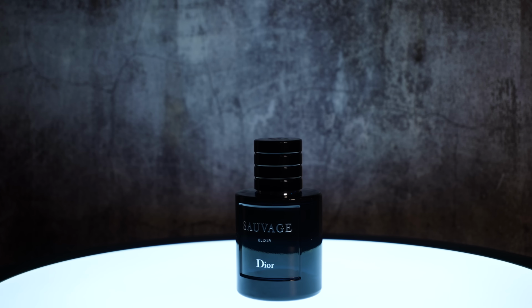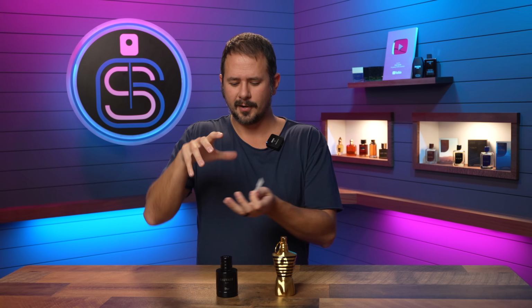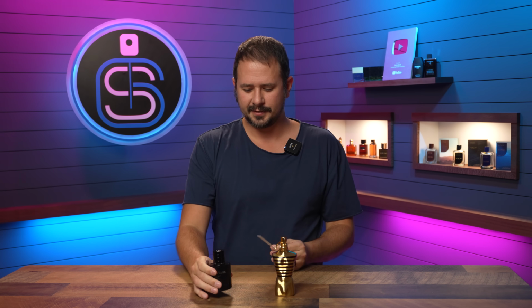It also has a really nice magnetic cap, and you know I like that. In typical Christian Dior fashion, the atomizer, really good. And then the box is even a step up, where the top comes off and then the bottle sits inside like a little showpiece. Le Male Elixir really pumped things up.